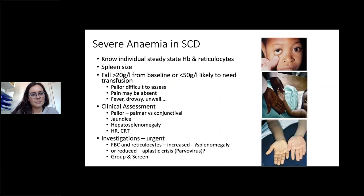In terms of severe anemia and sickle cell anemia, we always want to know what the steady state is in clinic when they're well, and that includes knowing the hemoglobin, the reticulocytes, how big is their spleen, because in about 10% of the children, they have a palpable spleen, but that's normal for them. And if they come in and they've got a fall of more than 20 grams per litre from their baseline, or the hemoglobin's less than 50, they're likely to need transfusion. But it's going to depend a bit on what their reticulocytes are doing.